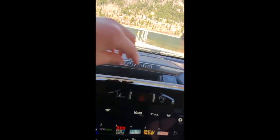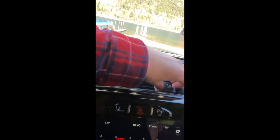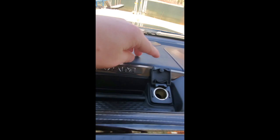Down here, if we can see it, you have a real outlet, so you can plug your computer in. It's 115 volt AC, 400 watt. Up above, you have a little storage compartment along with your standard 12 volt plug-in.